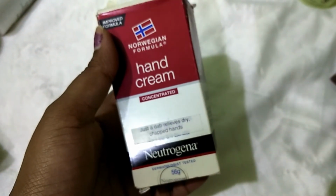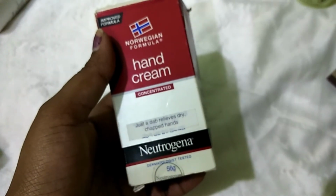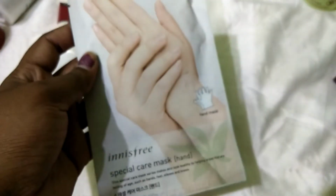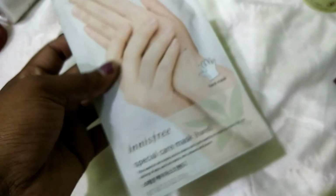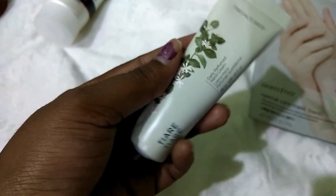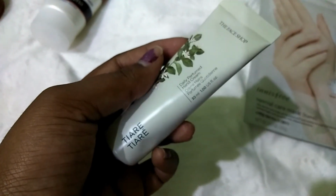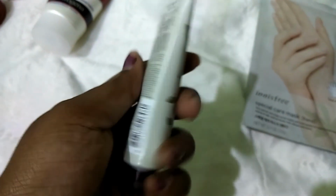To purchase a certain amount, you can pick free gifts for yourself. Like the first one is this Norwegian formula, the Neutrogena hand cream. The first free gift I have picked up for myself. And then the second one is this Innisfree Special Care Mask. This is a hand mask. I've never tried a hand mask. And the last thing I picked up for myself is this Faceshop Daily Perfume Hand Cream. This is in the fragrance Tiara. And yeah, these are the 3 gifts I've picked up.